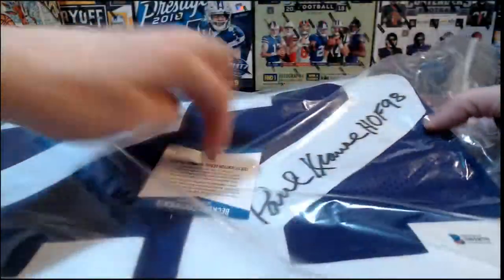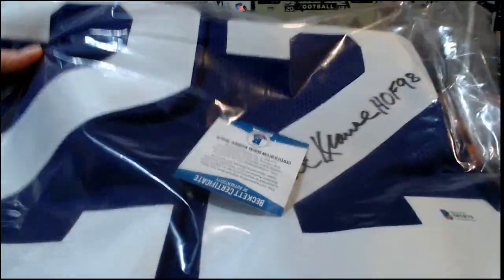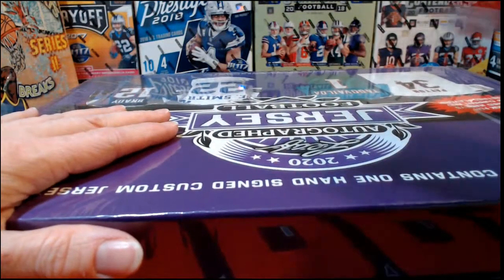All right, we've got Paul Krause out next, and there is your signature and your Hall of Fame inscription. It is Beckett COA and paper. I believe that's the Vikings. And let me just check that real quickly to make sure I'm not sending you down the wrong path. I believe it is Vikings. It is indeed. So, all righty, we've got one left to go.